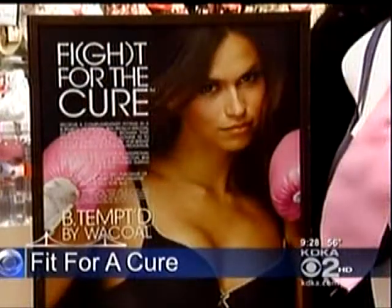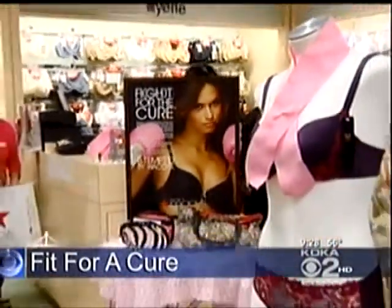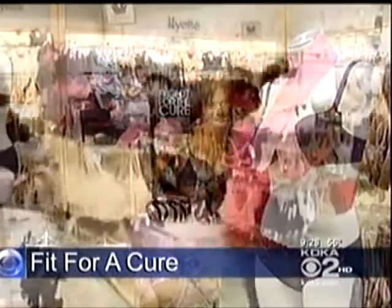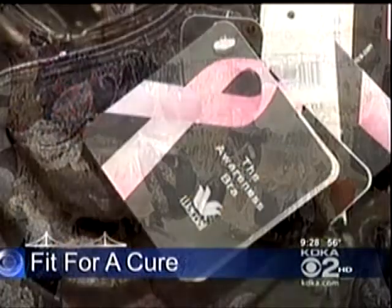A bra fitting specialist will be at the Monroeville Mall today and the South Hills Village Mall tomorrow to do bra fittings. For each fitting, Wacoal is donating $2 to the Komen Foundation. Plus, another $2 will be donated for every bra purchased. Just for trying on today, $2 is being donated. So it's a great day for the ladies to come in, do something great for themselves, find a great fitting, supporting Wacoal bra, and also donate to the Komen Foundation.